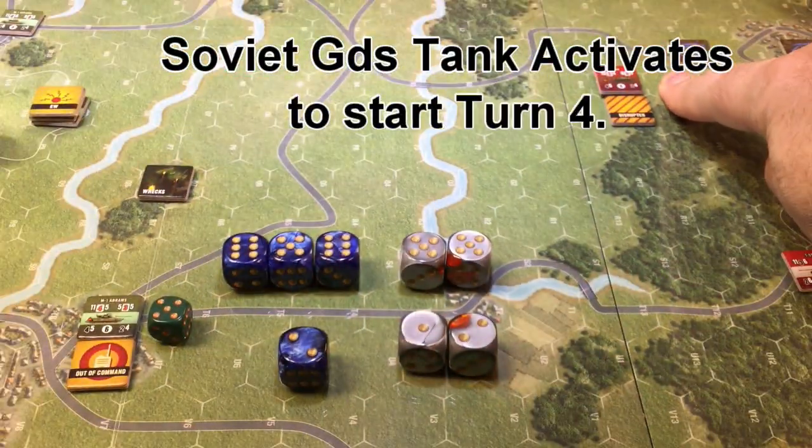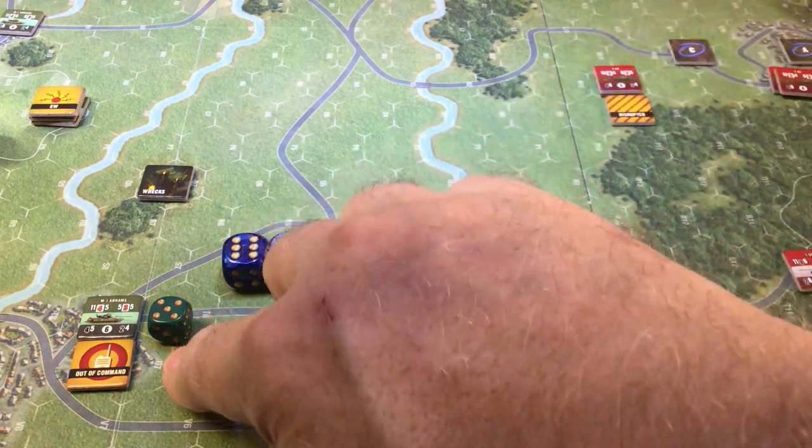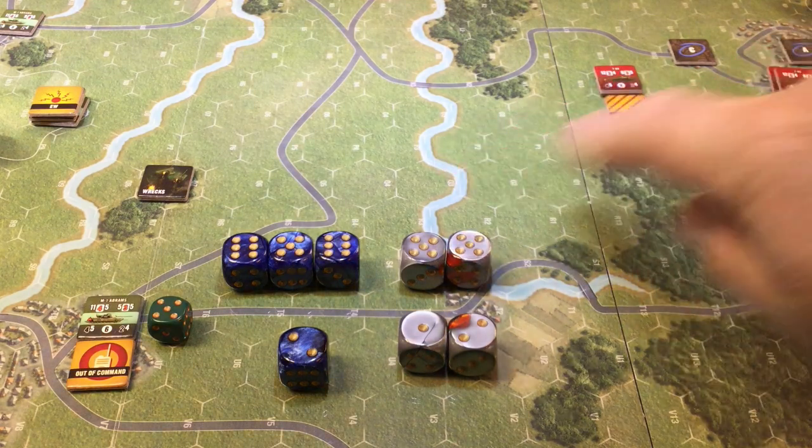The lead T-80 declares a moving fire. He gets to move up to half of his move and then shoot with a detriment, especially for Soviet tanks, because they have a bit more of a detriment than the Americans do. But they still get to shoot. The American sees the T-80 clearing the woods, and he opts to take a shot. Being out of command has no impact on his ability to do opportunity fire. The shot is made.